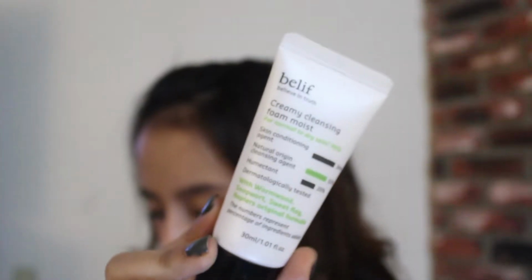Another one that I use is the Belif Creamy Cleansing Foam Moist, and it's this one. I don't think it's as great as the Caudalie one, but it is a really good, inexpensive alternative, I believe. This is the one I'm using right now. I'm using the whole Belif collection you're going to see here. It's part of my routine, and the only problem I have with this one is that it makes my skin feel a little bit tacky, by which I mean a little bit dry, but it definitely still works for me.